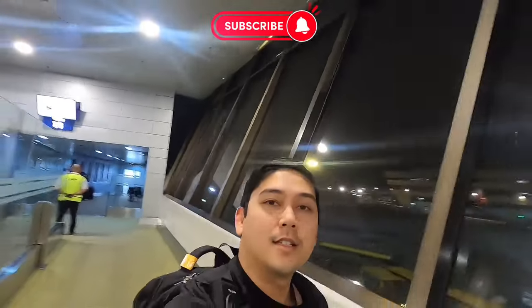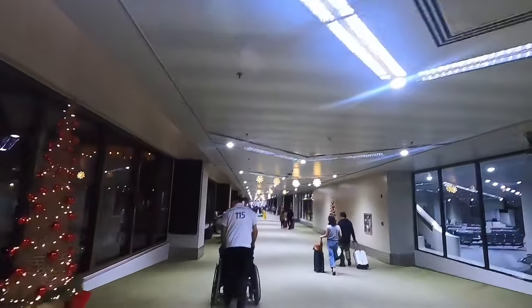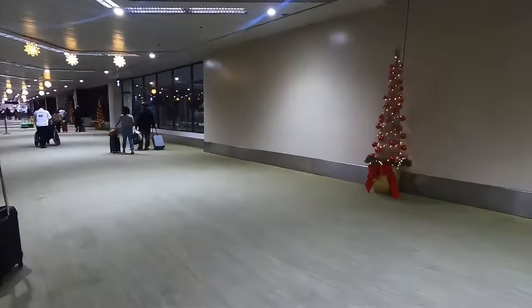We have arrived in the Philippines. It's a little bit more humid right now in the Philippines. I could already feel it from inside of the airport. This is the Manila airport. It's a pretty yellow airport. You see that tone?